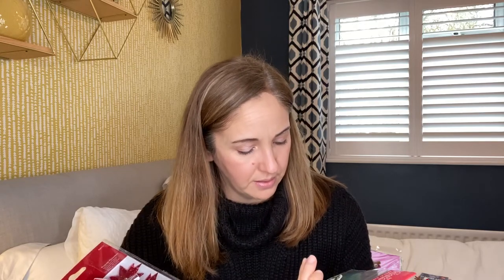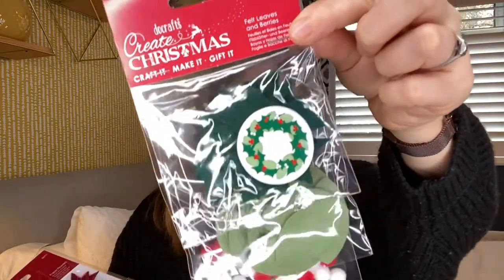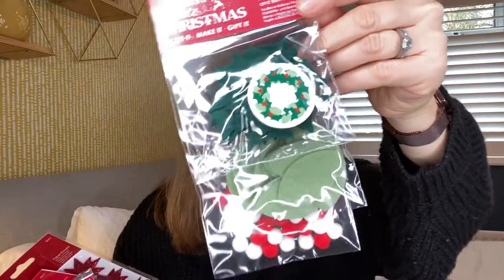So I liked this. This was a felt, leaves and berries. So we can make like a little felt wreath with it. So I thought that was quite cute. So we just get a bit of card in a circle shape and then put them on there. I think that'd be really sweet, and they can put that in their room or something.